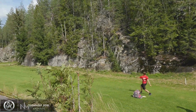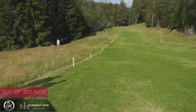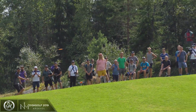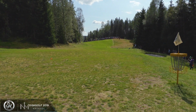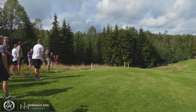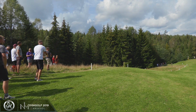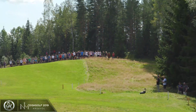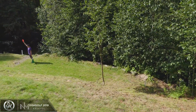And can Knut take advantage here? No. Also out of bounds. Well done there. Håkon with this to set up a birdie putt if he can get close. 2 well thrown shots to start. And this is tracking pretty nicely. It's a little high though. That will almost always be OB. I thought it was going to turn over a little bit more.